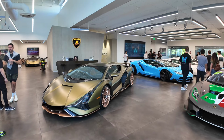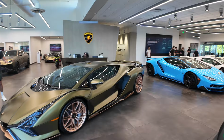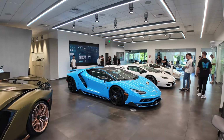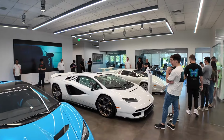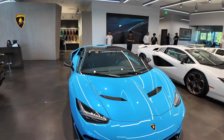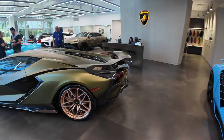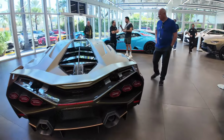Guys, look what I found over here at the Lamborghini Miami dealership. None other than a Sian, right next to the Sian, a Centenario. And as we keep going, the new Countach with the classic Countach right next to it. Wow. You never see these cars together. Let's just go around all of them for a second. Look at the back diffuser of the Sian.